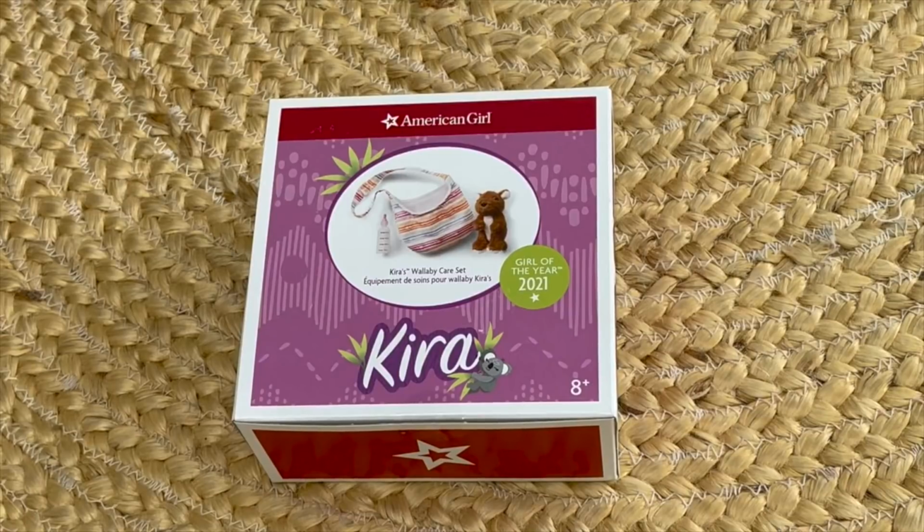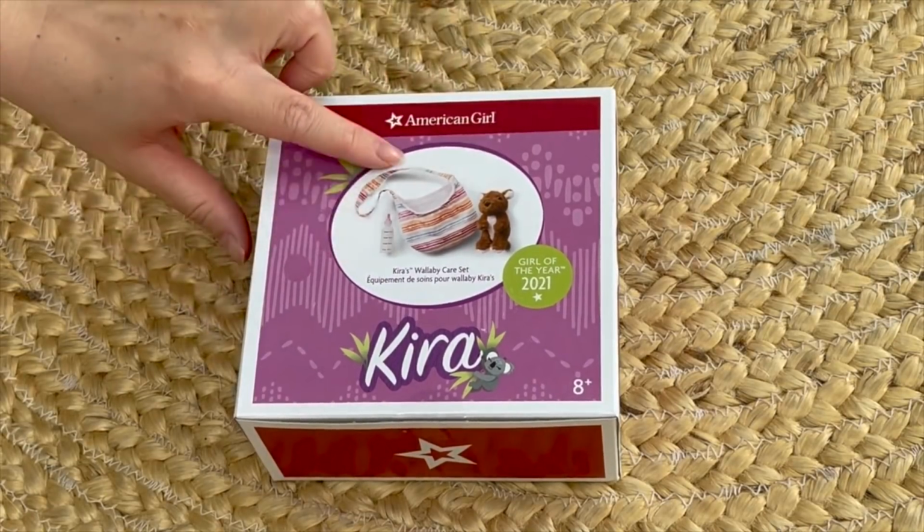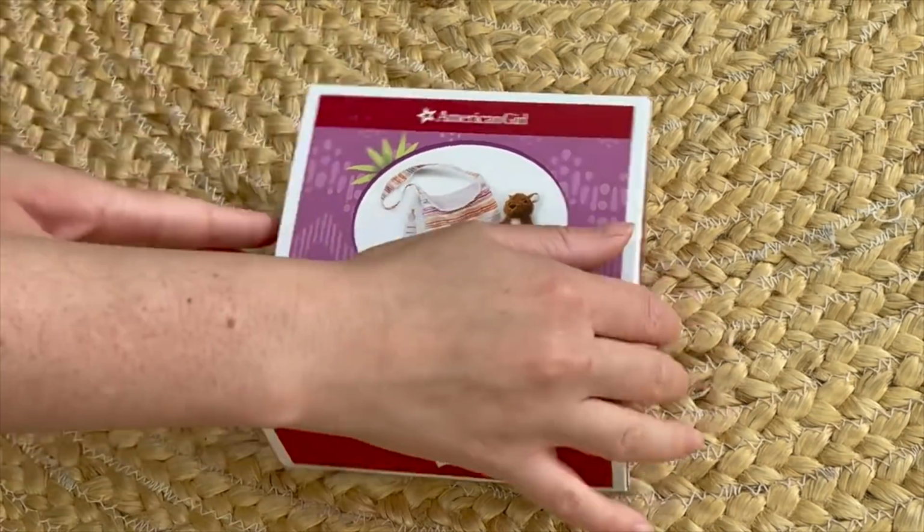This item is an accessory set and it's called Kira's Wallaby Care Set. There's a photo on the front of the box giving an overview of the different accessory items.